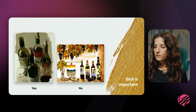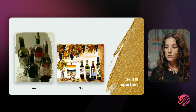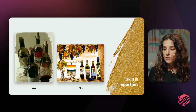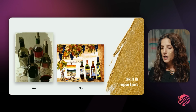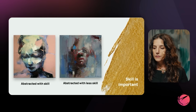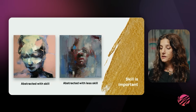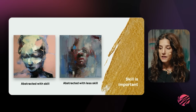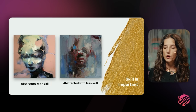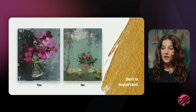And the composition is not so great with the one on the right. There's 4 bottles. There should usually be 3 or 5. There should be overlap. You shouldn't have all those tangent edges. So the level of excellence is really lacking there. You can see the difference here between an abstracted portrait that's done with skill and excellence and one that was done with less skill. And so the one on the left, of course, is much more sellable than the one on the right. Here's a very similar kind of idea with flowers.